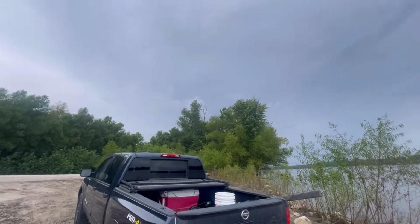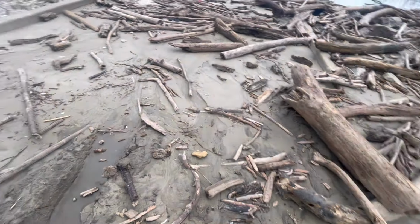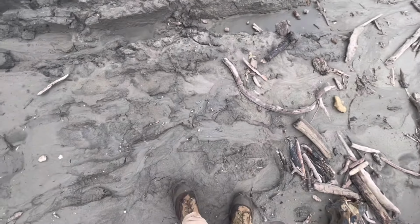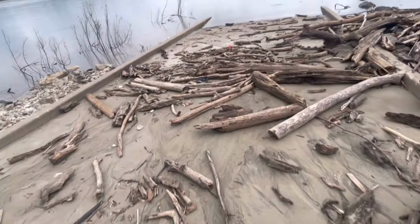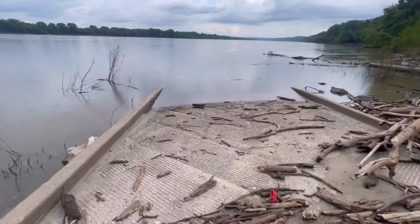It is, as you can see, pretty stormy, pretty rainy, but the mud isn't too bad right here. It's a little soft, but isn't too bad. The more you go upriver over there, the harder it is to walk. So that's the plan as of right now.